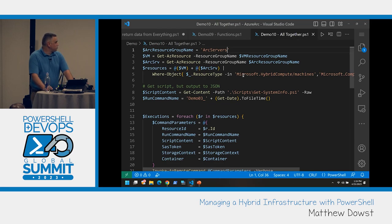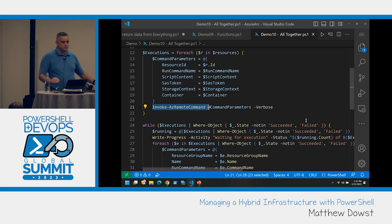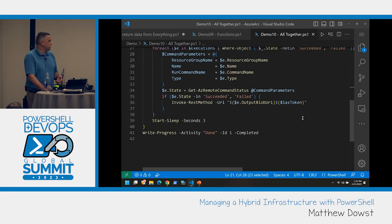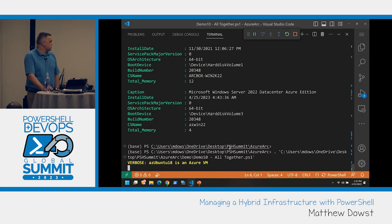All right, put it all together into one. So I wrote a function in here, and we can take a look at it. Invoke AZ remote command. It'll automatically go through. It'll say, this is an Azure VM, I'm going to run this command. This is an Arc server, I'm going to run it this way. Come back, gather the data, we get all of our executions. It runs through, finds everything as it goes. All I need to do is just pass it a list of servers.